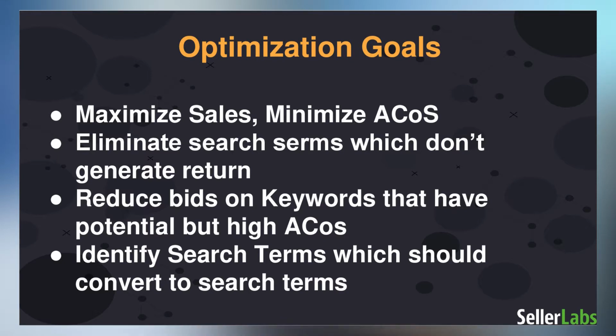I want to talk just a minute about AMS as well. Well, I had a slide here about trying to optimize your goals. You tend to figure out how to minimize your ACOS as one sort of optimization thing. A lot of times when you're talking about optimizing a campaign, you're trying to find search terms that don't generate revenue. So you're looking for things that cost you money, that you pay for clicks, that don't generate very many sales. So trying to take those out makes your ACOS go down.